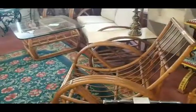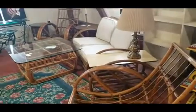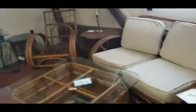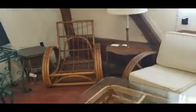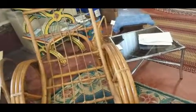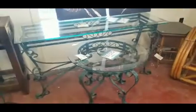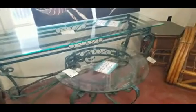In furniture, we do have a lot of furniture. I'm just going to basically show you this real quick. We have a rattan set. The cushions have been removed, but it's still a nice rattan set, including the table and the matching chairs. 5-piece set, very, very reasonably priced. And then, of course, we also have some cast iron and wrought iron pieces that have a nice patina on them.